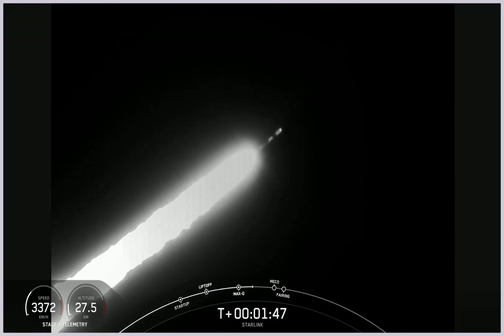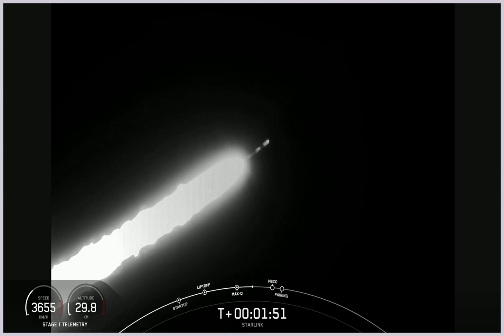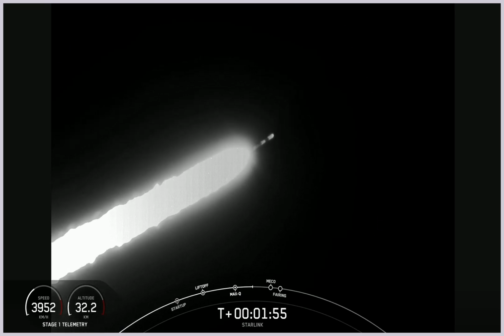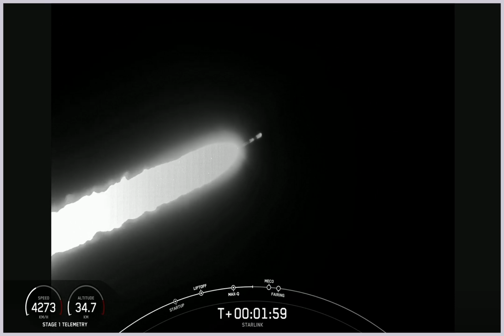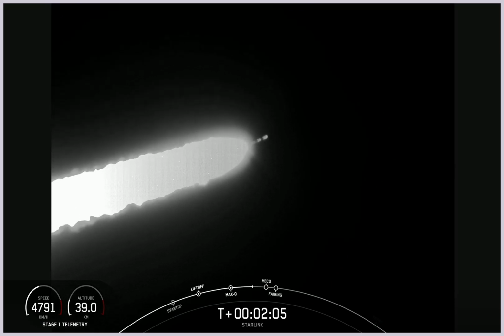This is where the first and second stages will separate, with the first stage starting to make its way back to Earth for landing, while the second stage continues on its journey to the third event of second engine startup 1. And this is where that single MVAC engine on the second stage will light up and propel the second stage along with the Starlink satellites to orbit.